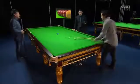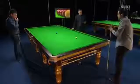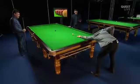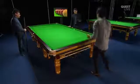What about yourself, Ronnie? Well, my pre-shot routine would be just to stand behind the ball, look at the ball, look at the pocket, look at the line, and I'm basically just walking into the shot, left foot first, and just try and stay down on the shot and play straight through the white, as if the object ball isn't there.